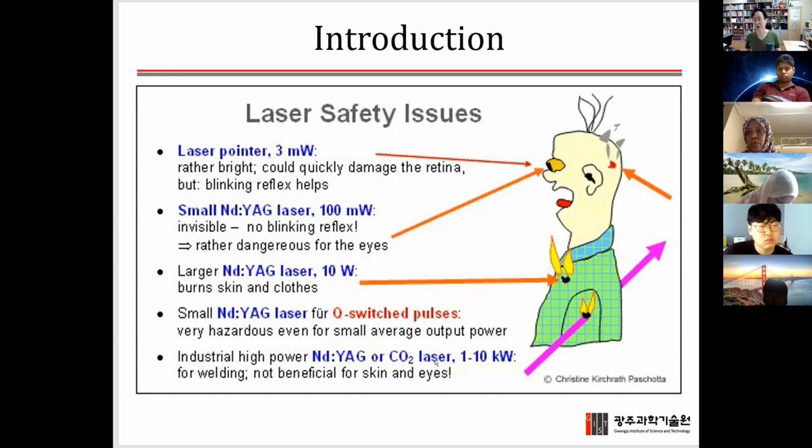When you are using a laser pointer, the power is very low. It's about 3 milliwatts, so it doesn't really cause any damage to the skin. However, if you are pointing the laser pointer at the eye and it lasts a little bit longer, it can damage the retina of the eye. But mostly, when you are using a laser pointer, especially one with a color in the visible range, such as green or red, our eyes show the blinking reflex. We quickly close our eyes when something too bright is coming. So it can actually prevent damage to the retina from the laser pointer.